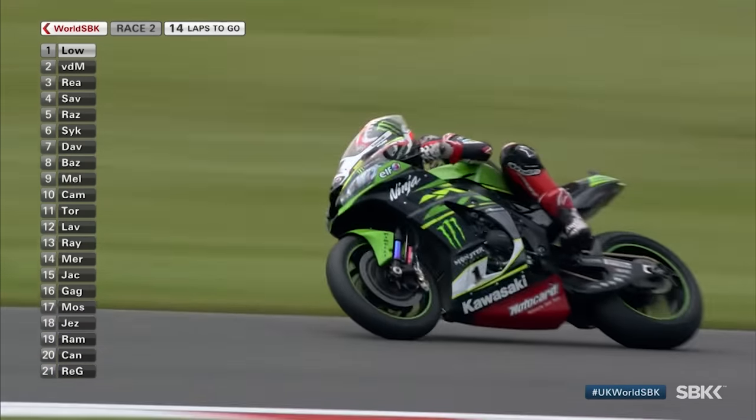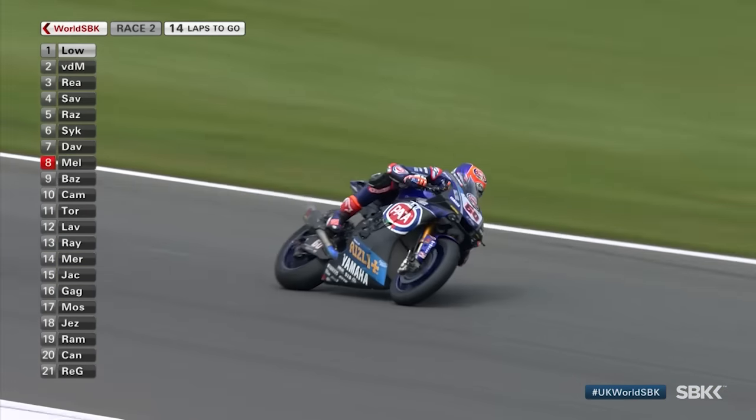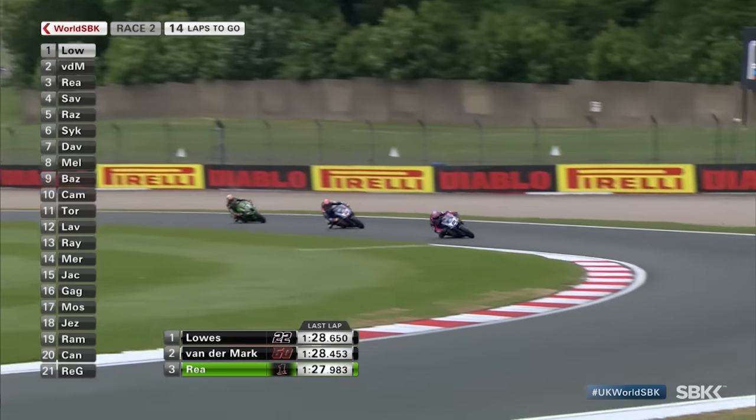Through the old hairpin we go, and out of it now. So this is going to be very, very interesting between these guys. Marco Melandri, meanwhile, has managed to get the better of Loris Baz for 8th position. So Baz falling down the order on board that Althea BMW. You can see there the difference in the lap times.